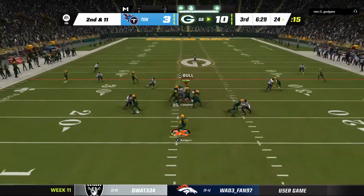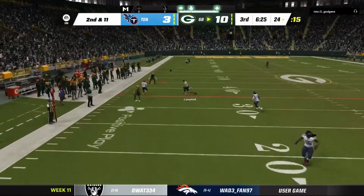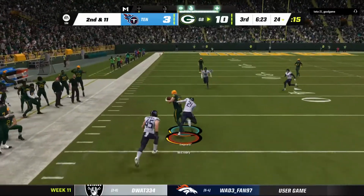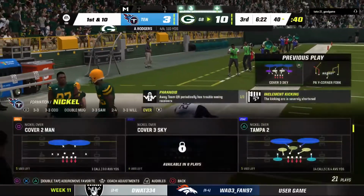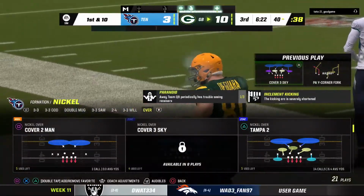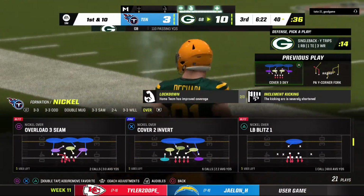Off the play fake to Jones. Here's Rodgers. Forced out to his left. He'll find his tight end here, DeGuara. And he's able to get this to the 40-yard line before he's out of bounds. Big yardage after the catch. That one winds up going for 36.